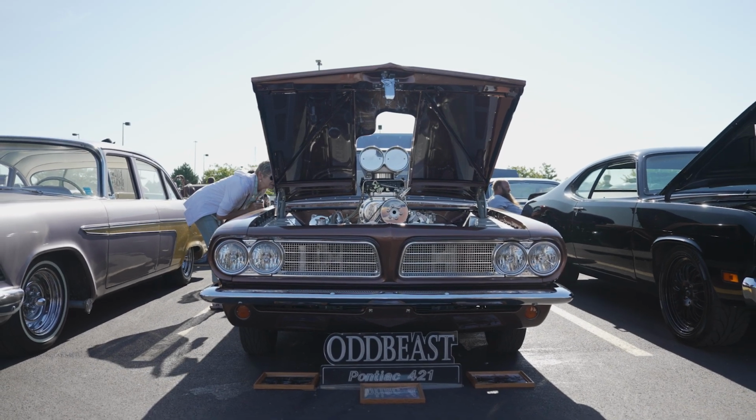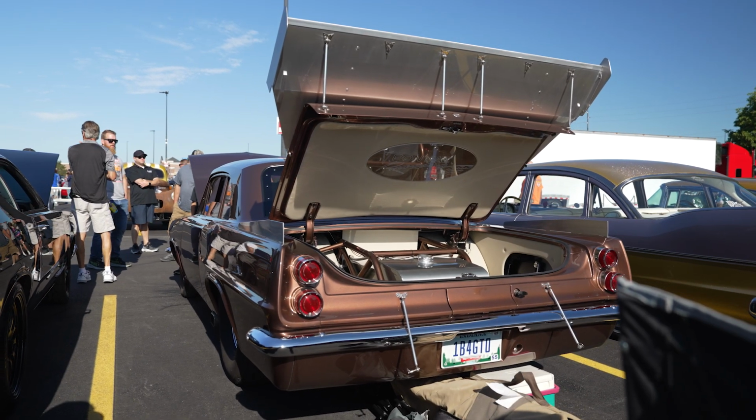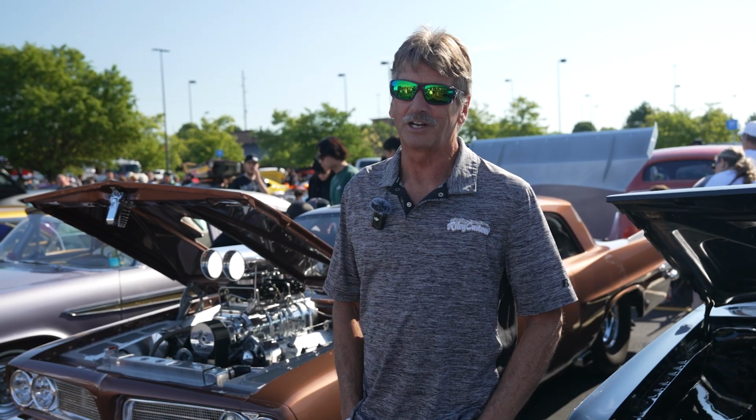Phil Riley, '63 Pontiac Tempest, Pro Street car here in Indy. I came from Martinsville. I drove up there this morning. I don't trailer this anywhere.